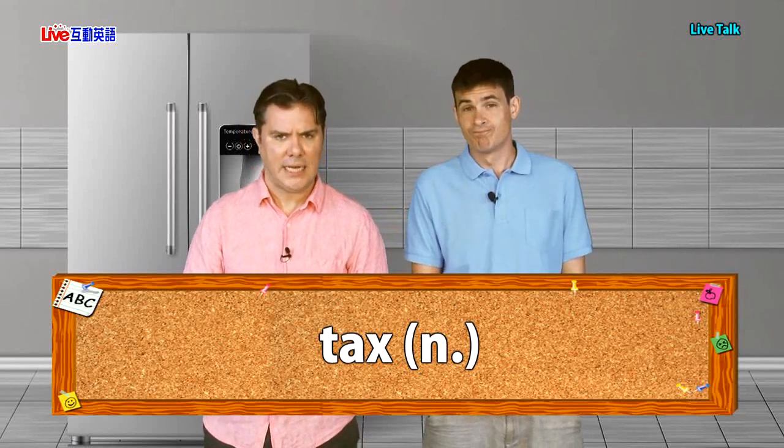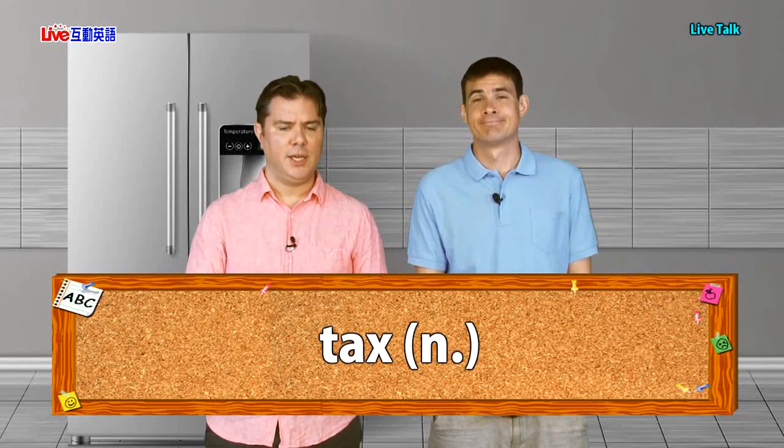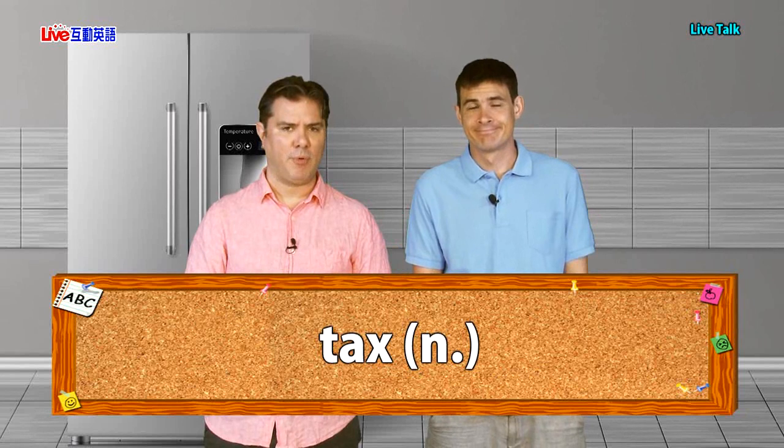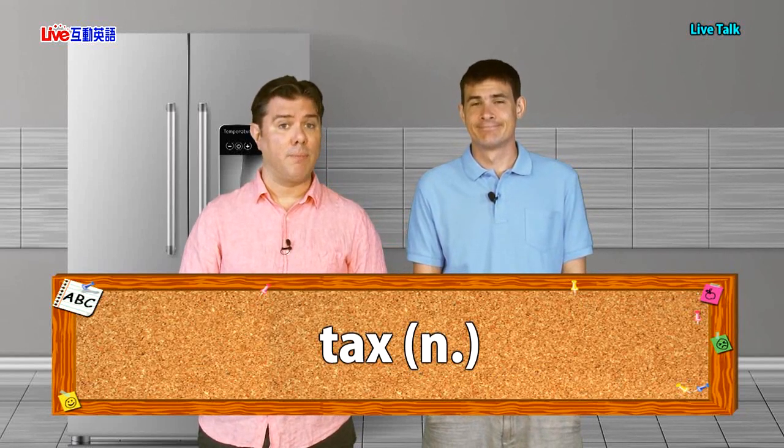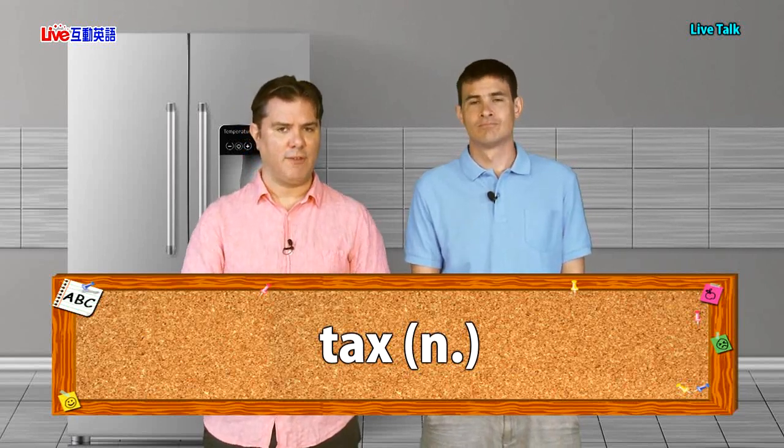Anything the government does, from hospitals to the military to education to keeping the country running properly, a lot of that is paid for by tax money. Money that people pay to the government so the government can do its work. For example, the government is planning to raise taxes.